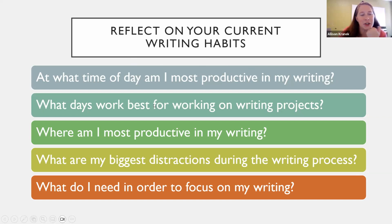And then what are your biggest distractions during the writing process? And what do you need to really focus on your writing? Like, what do you need in the space, or what do you need to have with you in order to do that sort of work? So again, I'll invite us to pause here and share in the chat if you're comfortable, or to jot down just for yourself thoughts on any of these questions.